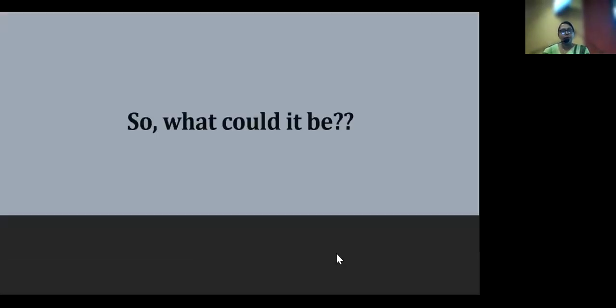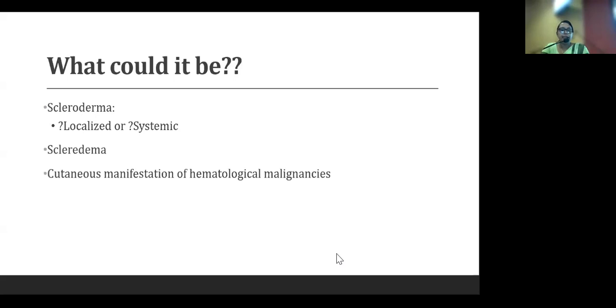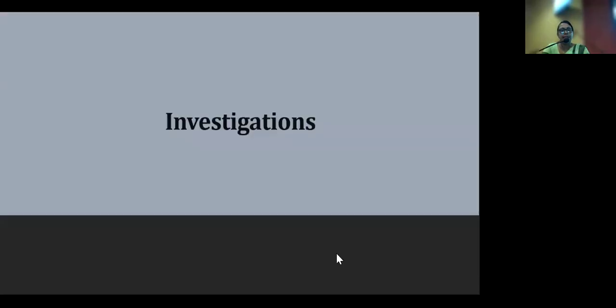So, what could it be? Is it a scleroderma, either localized or systemic? Or it could be a scleredema, which usually occurs in diabetic patients. Or it is an initial cutaneous manifestation of any hematological malignancy. Or anything else. So we have done some investigations.